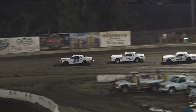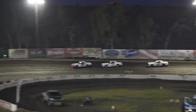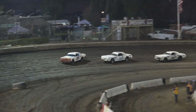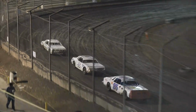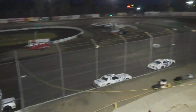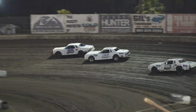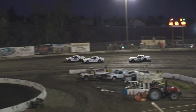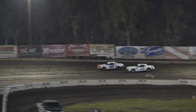Now, you may have seen it as the car went by. The left rear of that car is busted. Something majorly bent with that left rear wheel of Dakota Brown. I don't know if that's something that they're going to be able to fix before the main event, but certainly hope that they will. Brown right now knows he has an opportunity of starting on the pole. He's going to want to make sure that gets fixed.